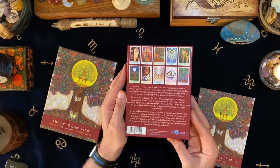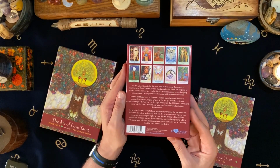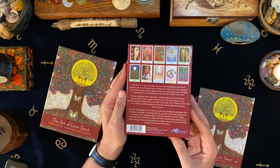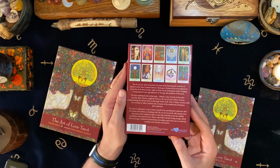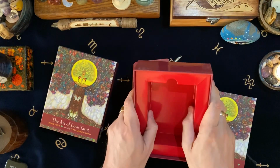The tarot is ultimately a way to know ourselves by unveiling the unknown that lies before and within us. I like that, before and within us. Reading the Art of Love deck will expand your awareness of the energies at play in your life and help reveal the endless possibilities that exist for you. These cards hold a divine, loving energy which will encourage a balanced, harmonious perception and assist you to creatively manifest your dreams and desires. So, and it's quite sturdy inside as well.